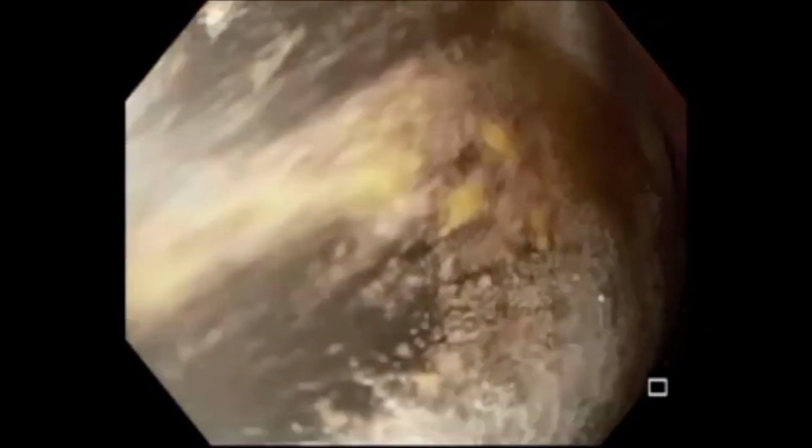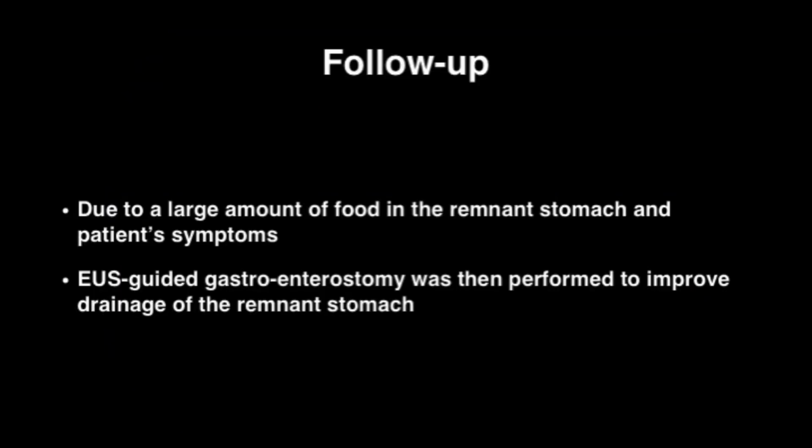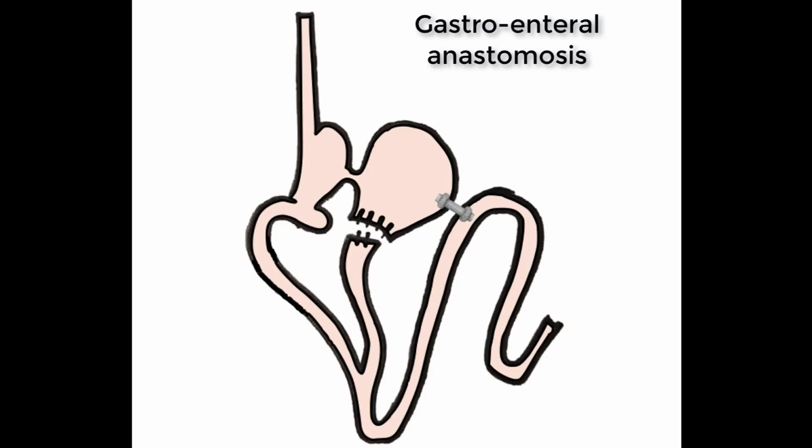Due to the large amount of food in the remnant stomach and patient symptoms, an US-guided gastroenterostomy was then performed to improve drainage of the remnant stomach. The intention to perform the gastroenteroanastomosis was to restore the gastric bypass anatomy.